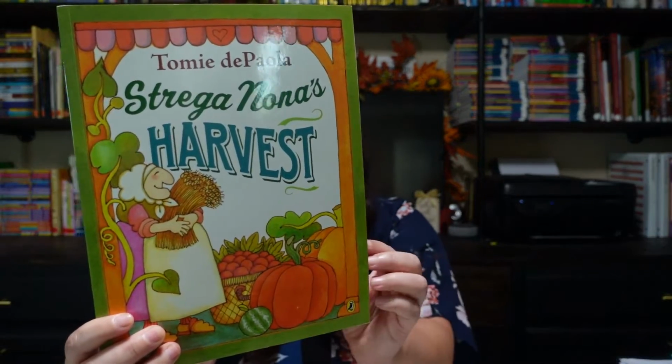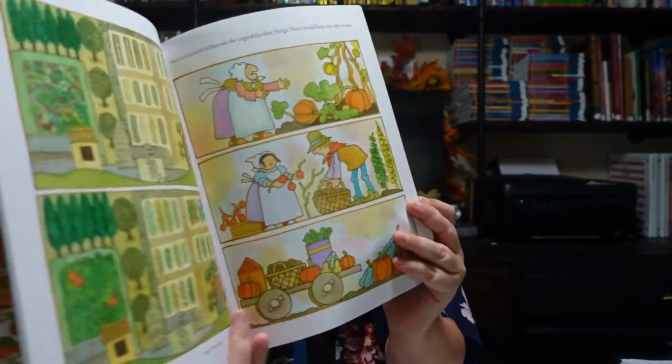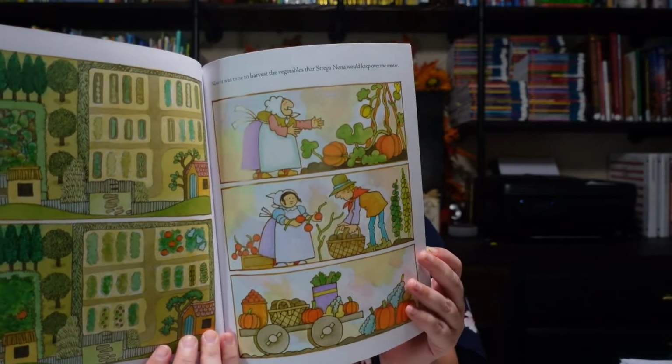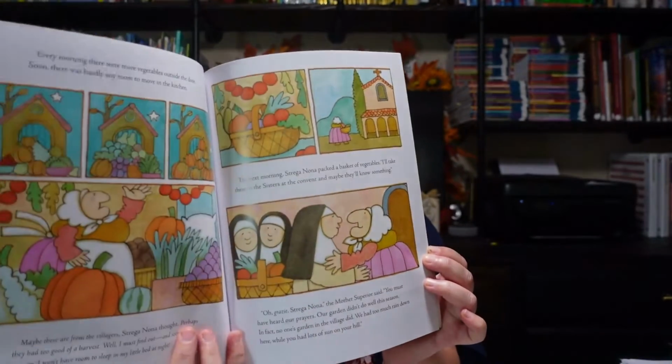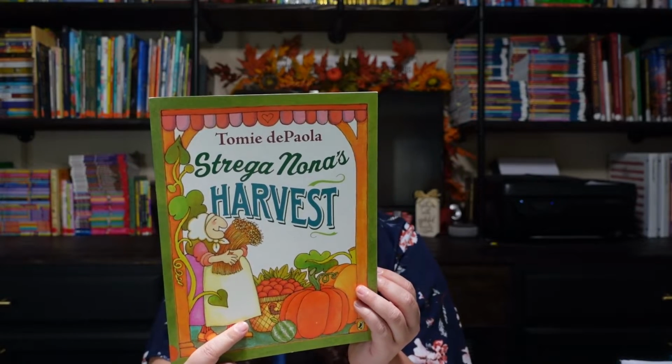Fall is my favorite season, so I have to throw in every fall book I can find. I love Strega Nona, just FYI, so anytime I can throw in a Strega Nona book, I will. This one is Strega Nona's Harvest. It says, every year Strega Nona carefully plants her seeds and uses her magic touch to grow her garden. Her helper, Big Anthony, figures he should be able to grow a garden too. But Big Anthony is not careful. Soon he has a jungle on his hands.